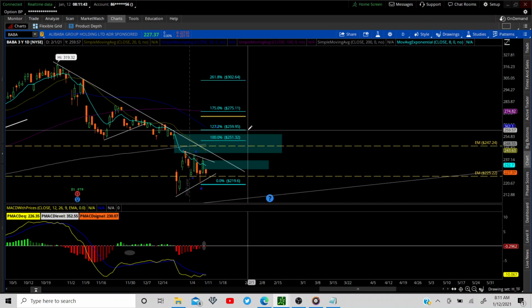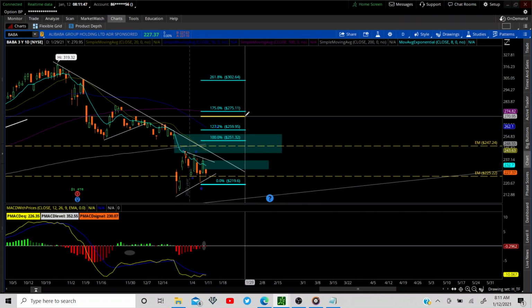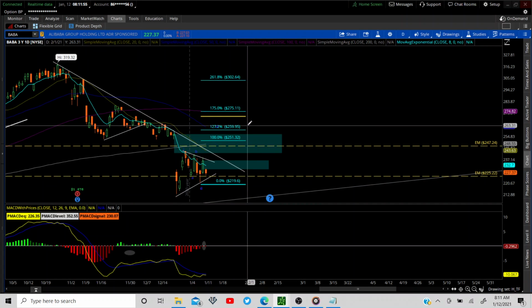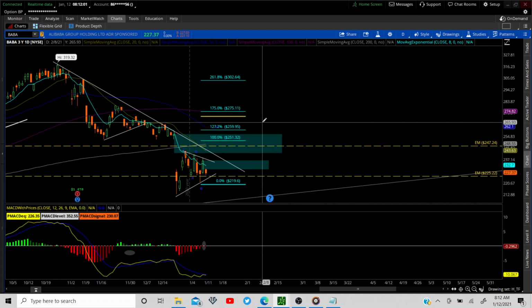What I would typically do is as I approach this 260, I would roll out another week on my option. And I don't want to lose out on any of the profits, but I don't need to take the risk on time. Time is very important for options. There's two things that are the most important. That's price and time.